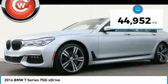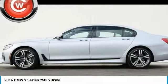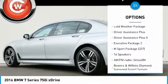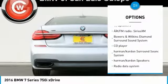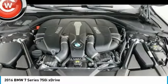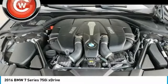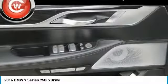This vehicle has less than 45,000 miles. Here are some of this vehicle's great options: power passenger seat, traction control, navigation system, dual airbags, leather-wrapped steering wheel, air conditioning, power steering, cruise control, 4-wheel disc brakes, active suspension system. Your new ride is just a phone call away.